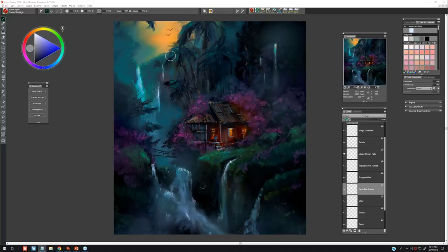So this painting has a lot to do with aerial and atmospheric perspective, making those objects appear lighter and less detailed the further away we are from them, and bringing that center of interest into focus as we develop it.